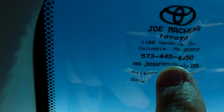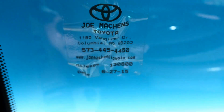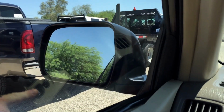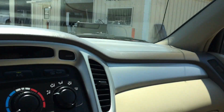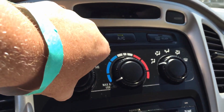Let's see. In fact, I do see a sticker. This says Joe Manchin Toyota, and it says next service at 130,800 miles. So there you go, and it's at 129. Let's see, mirrors. Out, in, up, down. Other side, out, in, up, down. Let's see, air. Works on all those settings.